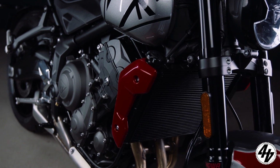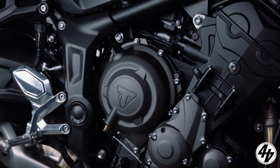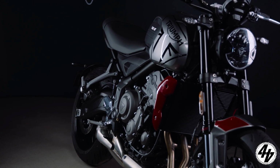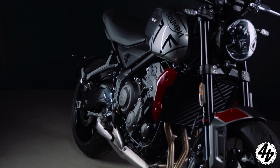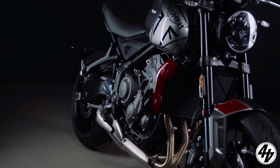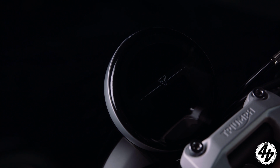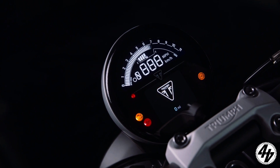The Trident churns out a claimed 80 horsepower and 64 Nm of torque from a 660cc triple that features 67 new components over the Street Triple's motor. Triumph claim the Trident makes 90% of its torque from 3,600 RPM to 9,750 RPM.